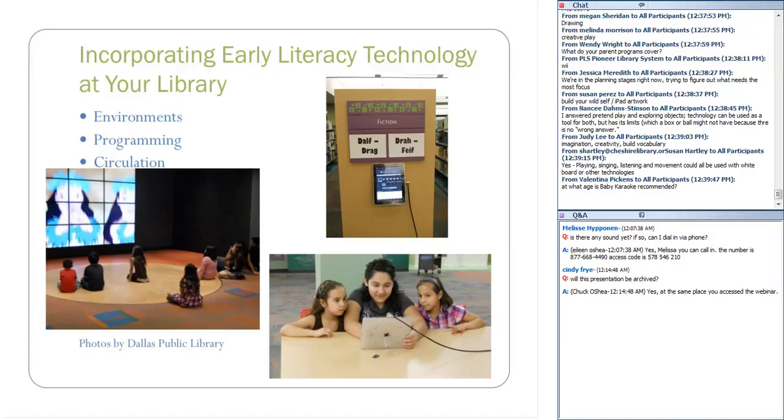Libraries are in a unique position to introduce young children to technologies that they might not have otherwise had access to. So here we're going to be talking about 3 ways that libraries can integrate early literacy technology experiences through environments, programming, and circulation. First, looking at environments, early literacy environments are a fast-growing feature to libraries. These are spaces that encourage early literacy learning through playful experiences. Early literacy technology can be perfectly paired with early literacy environments.